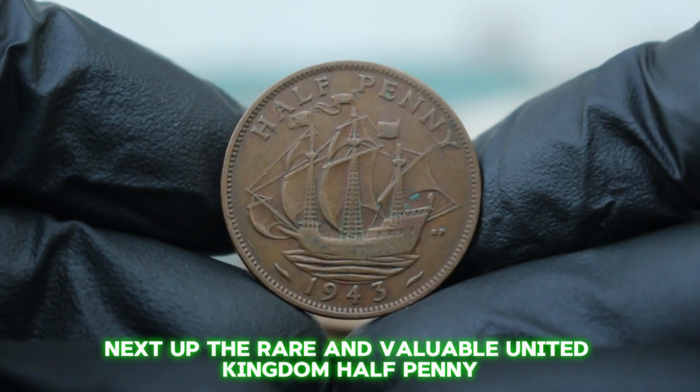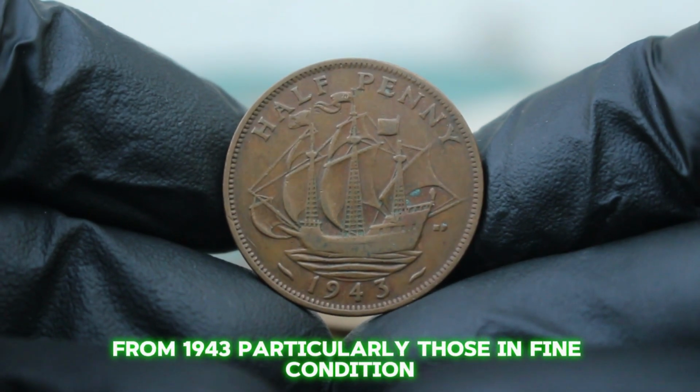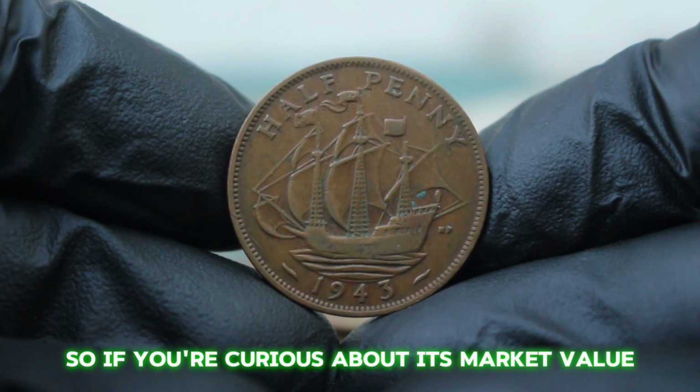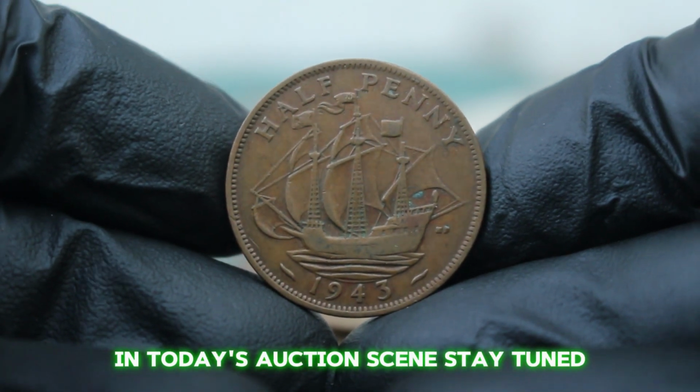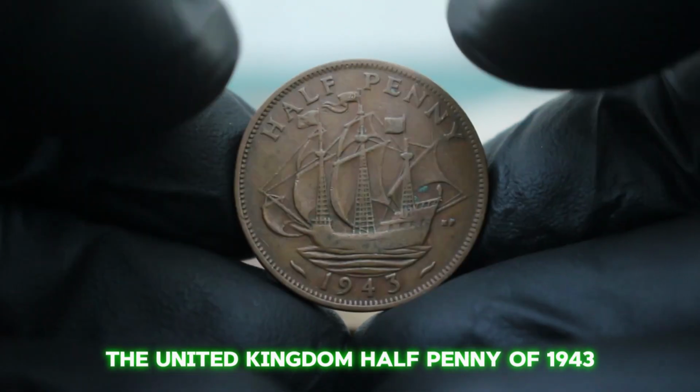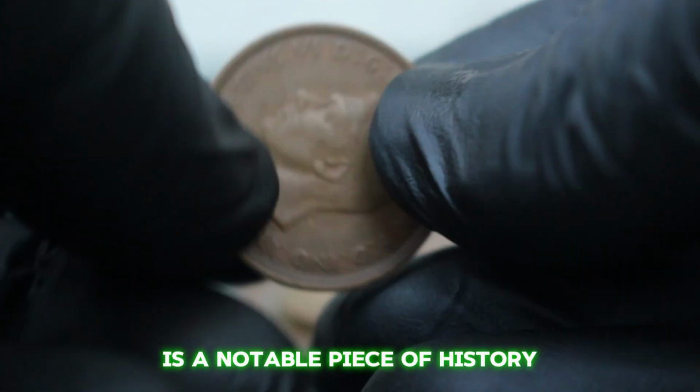Next up, the rare and valuable United Kingdom halfpenny from 1943, particularly those in fine condition. So if you're curious about its market value in today's auction scene, stay tuned. The United Kingdom halfpenny of 1943 is a notable piece of history.